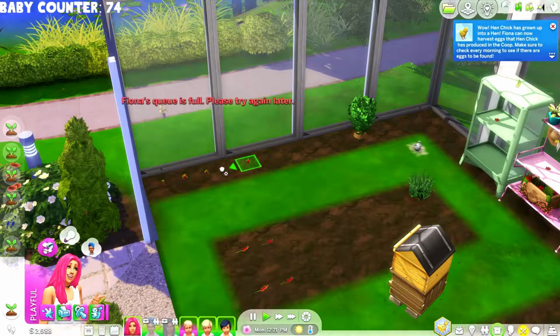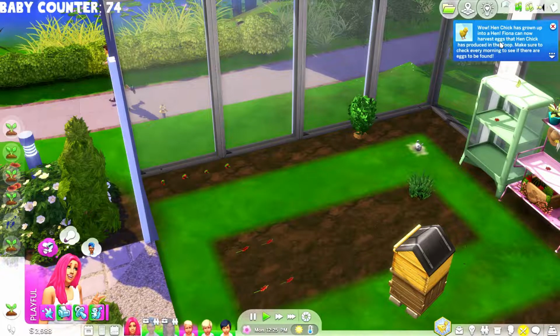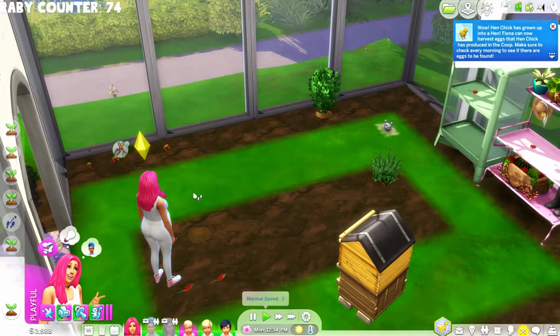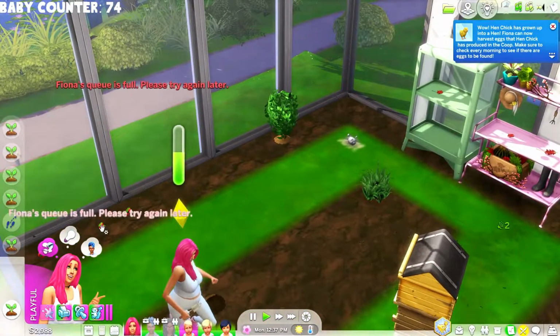And we are going to plant these last two as well. Wow. The hen chick has grown up into a hen. So we now have two of the chicks who have turned into hens, you guys. So we are doing really good. We are going to be able to sell those also. So we're going to be able to come over.